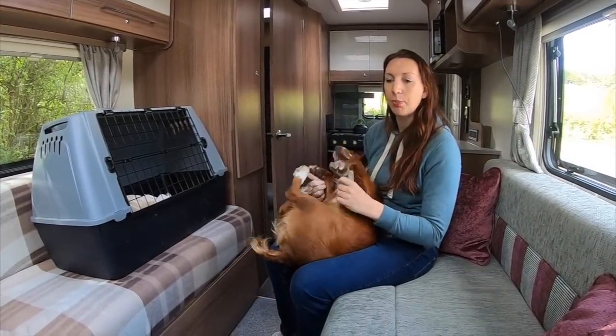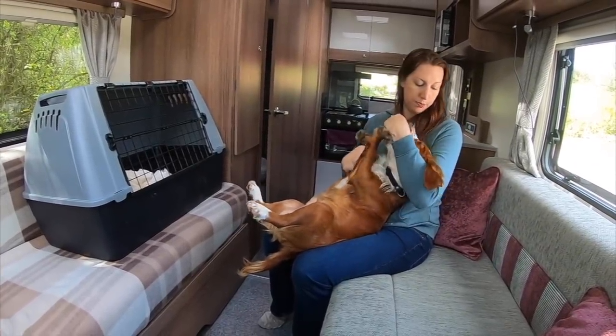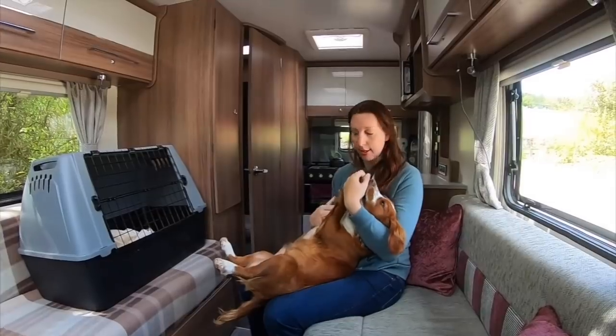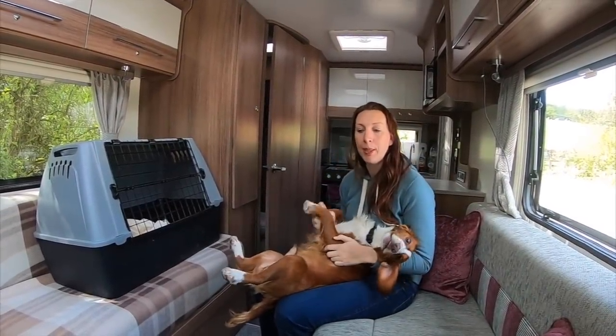So what we're going to do now is I'm going to put the dog crate in the shower, which is where it lives during the day, along with the puppy, if you don't stop biting my wrist, young man. And then we're going to make the bed up, because that was my biggest bugbear. And I'm going to show you how easy it is.